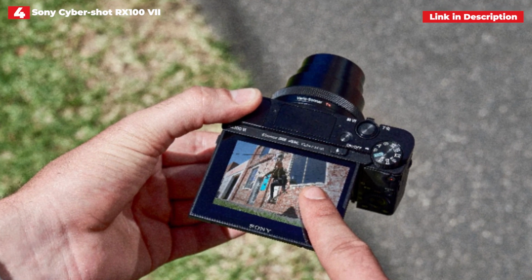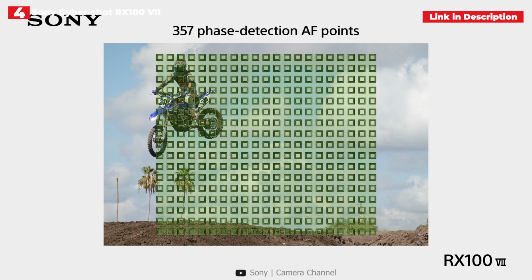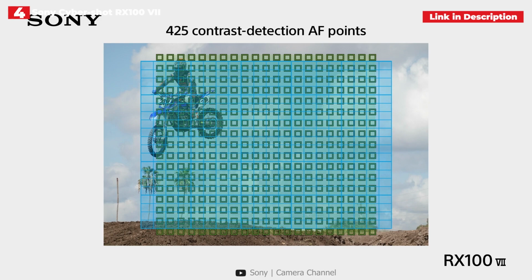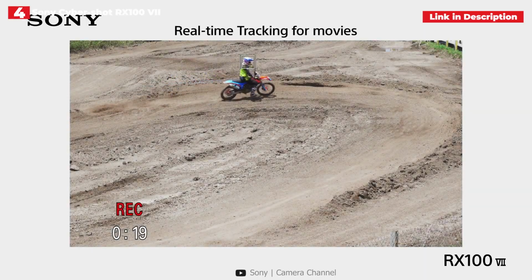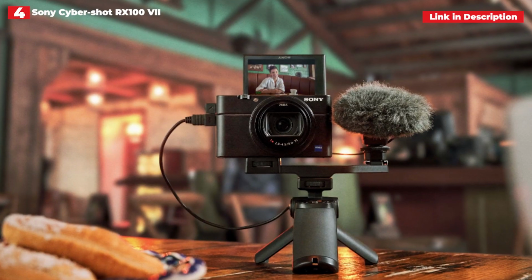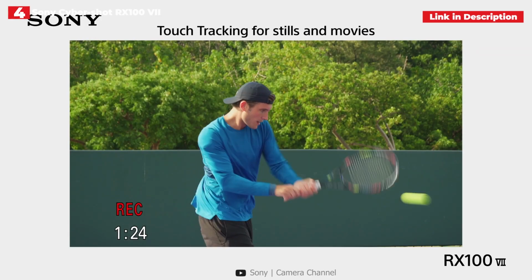To begin, it combines a huge 1-inch picture sensor and a sophisticated Bionz X image processor. The two work together to make burst shooting and focusing extremely quick. It has a continuous shooting speed of up to 20 frames per second. Alternatively, you may use the new single burst shooting mode to fire shots at an incredible 90 frames per second.